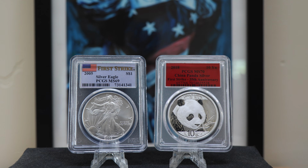Plus, I don't know about you, but I find it really annoying when I see these perfectly graded coins in one of these slabs with a ton of milk spots. This category is different from numismatic coins, which have a few qualifying factors. Numismatic coins have lower mintages, they're collectible, and frequently a lot more expensive than your basic bullion.